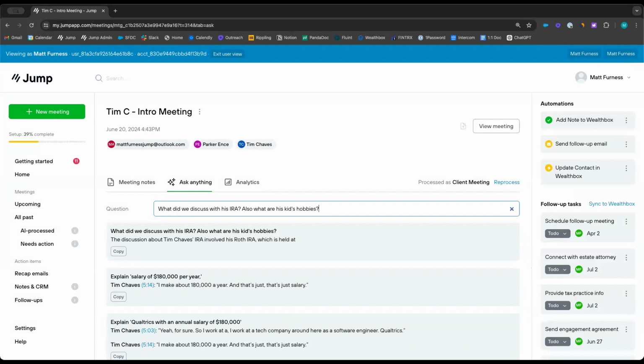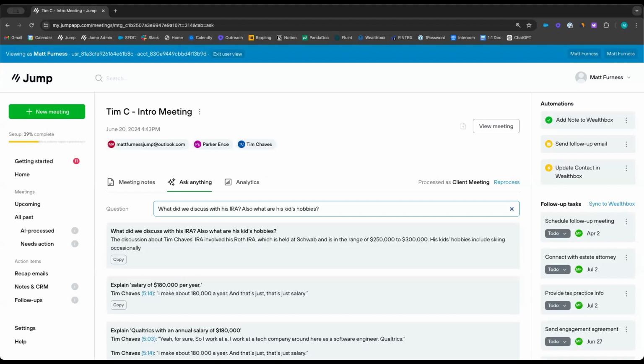Matt, can you still pull the transcript after you've deleted it? Good question. The answer is no. So that is one of the drawbacks of auto deleting the media.